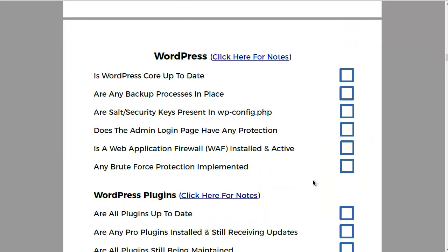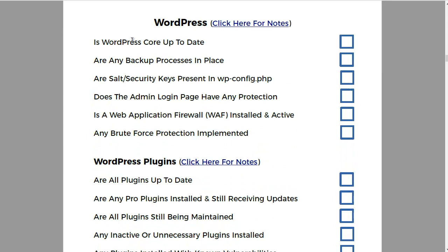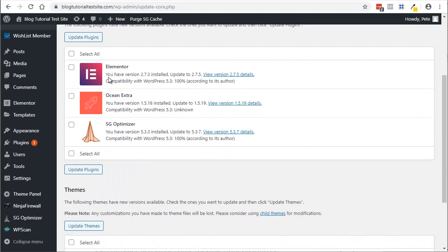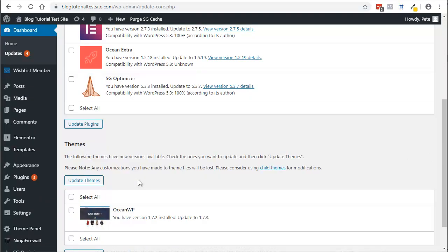So the last section is to do with WordPress itself. The first point is WordPress core up to date. A big part of keeping WordPress secure is performing updates regularly. That's the core software, plugins and themes. If we go to the test site, we can see here we're on the WordPress updates page. This tells us if any updates are available. If there are updates, you'll have this here, and under the dashboard you'll have updates with the number of how many updates there are. So in this case there's 4 updates. We can see WordPress core is up to date. Plugins, there's 3 plugins, and then there's 1 theme that needs an update.